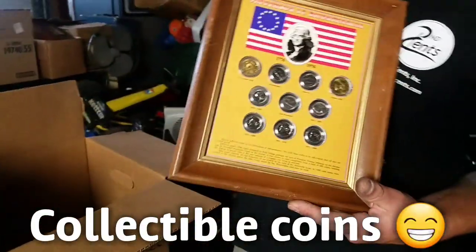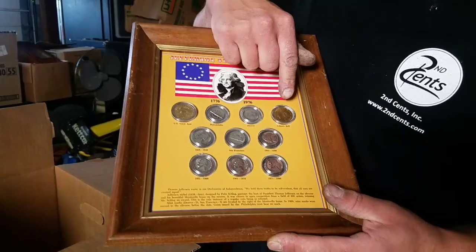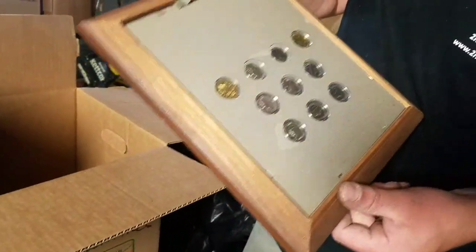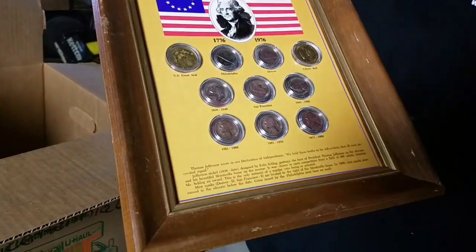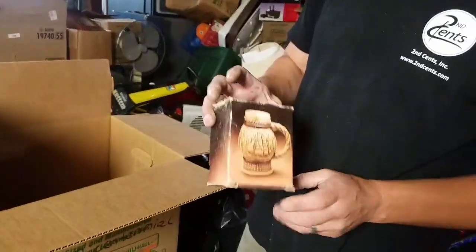Money. Money. Take a look at that. There's like a bunch of nickels in here. Different mints. Then there's these bicentennial tokens right here. Nice little display piece. Wow, what else we got here, Chachi? Little Avon tall ship mug.